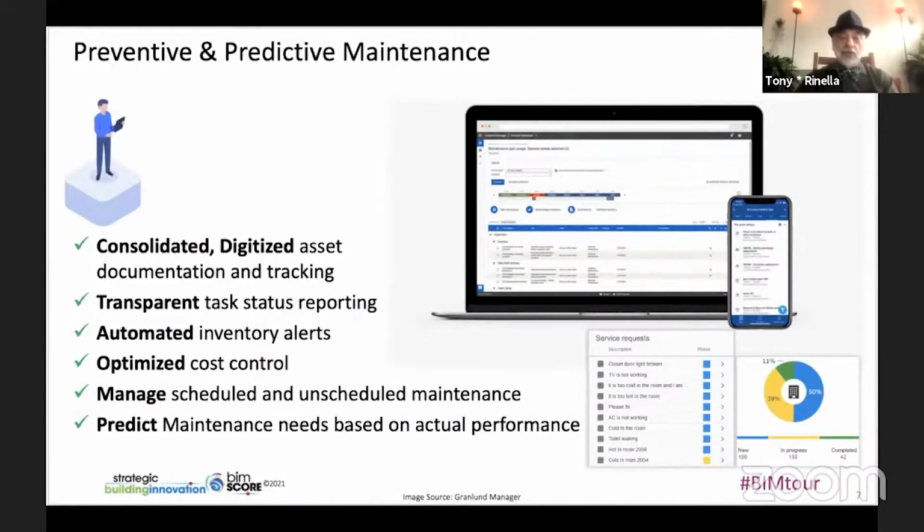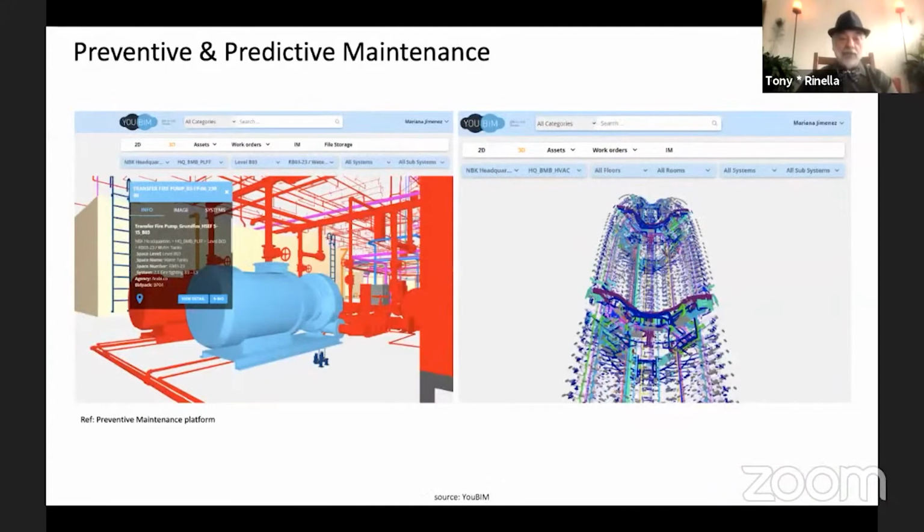We can also use these tools to help us with preventative and predictive maintenance so that we can understand what tasks need to be done to keep all the systems in the facility functioning well. We can also use this to track our requests for service, our trouble tickets, so that we can see an overall view of what's happening with our facility at any moment, and organize many facilities so that we can better manage the labor force.